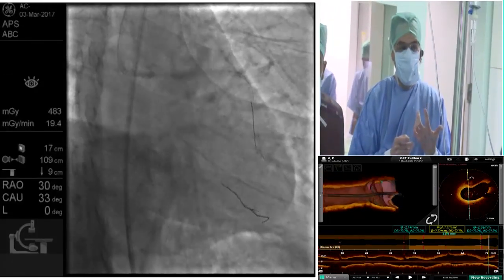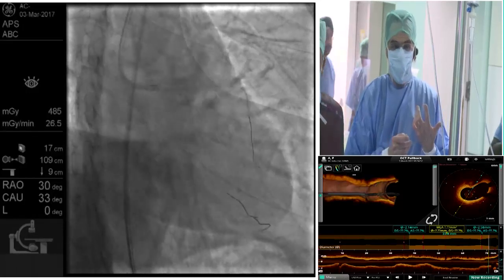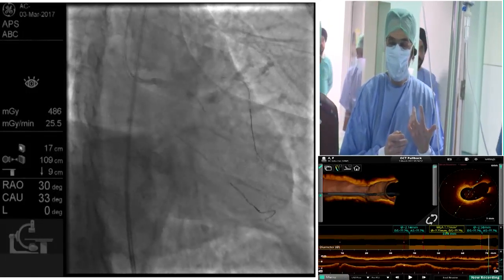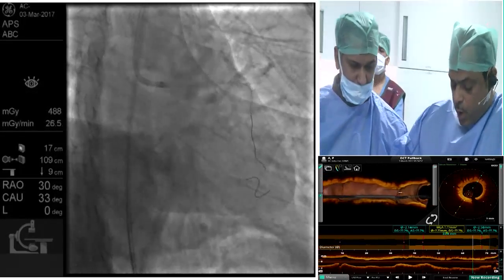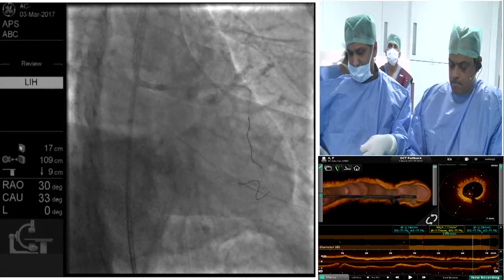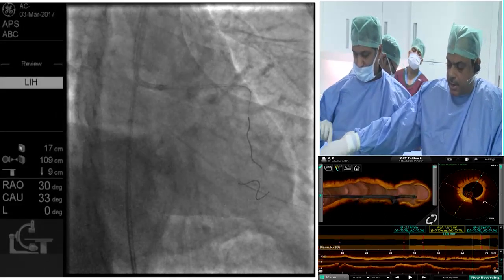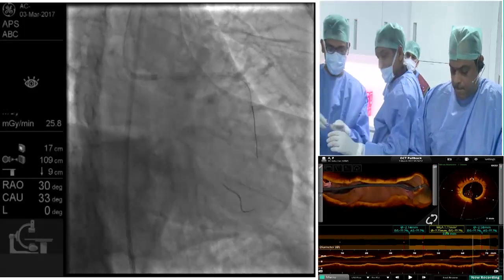We have tried to recross it. Let's see whether we have gone through another strut. And we are lucky this time. So what I'll do now is remove the other wire and try through the new wire. Give the same 3. Can you take a picture on angio? Yeah, one second. We can.